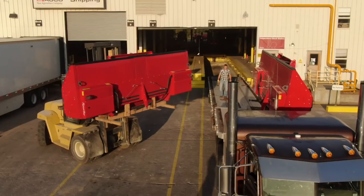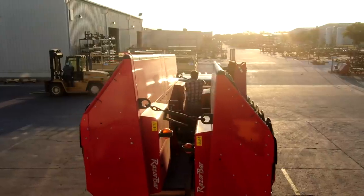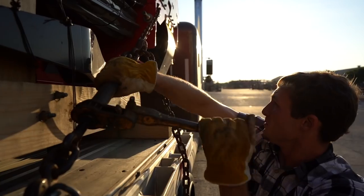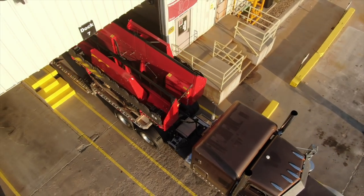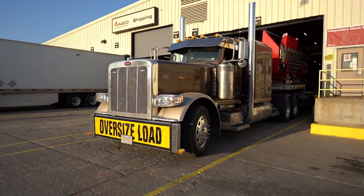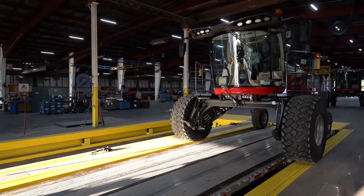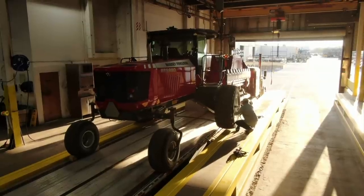Final checks and quality controls have been made. The headers and windrowers are loaded onto trucks to be transported. The headers are placed vertically on wooden frames and then secured with chains. Windrowers are driven onto the back of the trailer, and then their wheels are removed and strapped below the chassis.